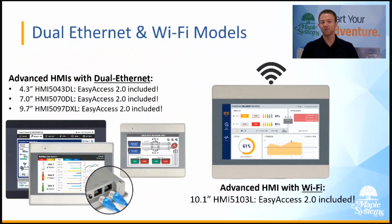Now we have other models with dual Ethernet and the Easy Access 2.0 license included. Those are the 7-inch and 9.7-inch models in this category. And then we also have a Wi-Fi model. It's a 10-inch display, the HMI 5103L, and that also includes Easy Access 2.0 pre-activated.